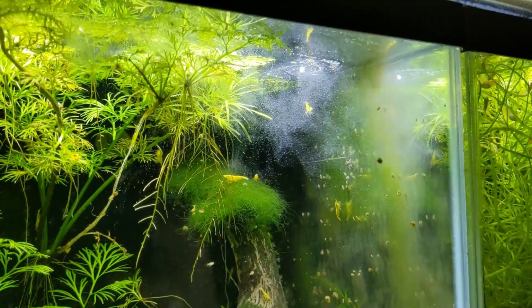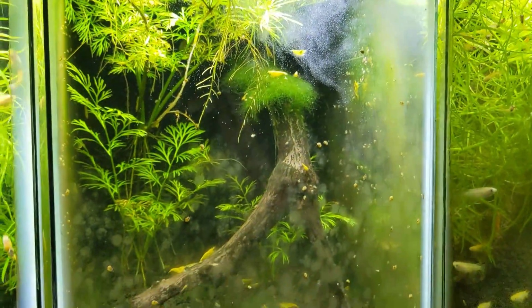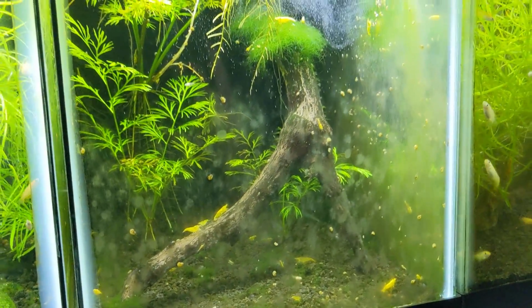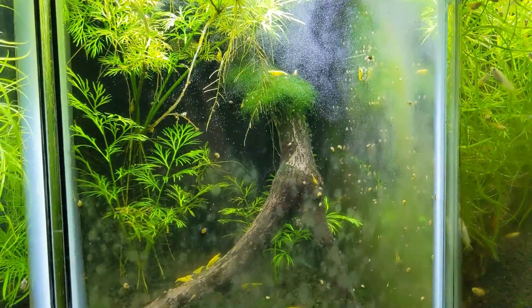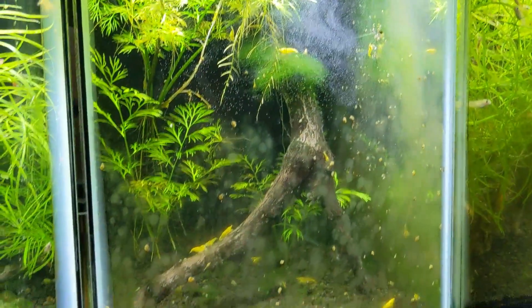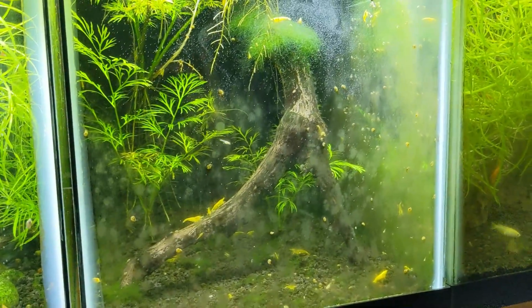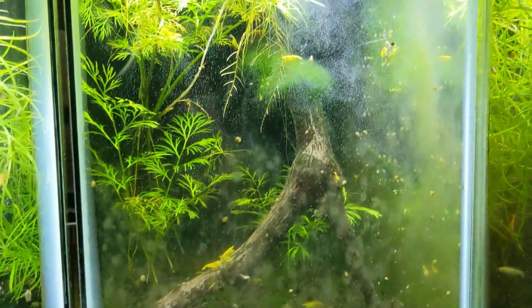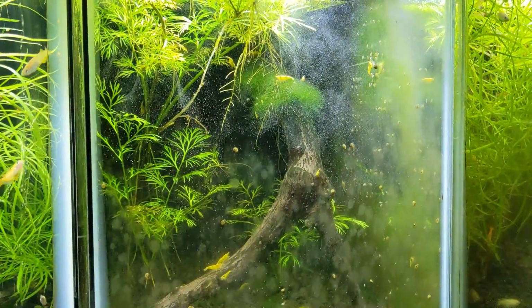The shrimplets will eat it, the adults will eat it, and I've been feeding just that in this tank for the last, I'd say, month, to test and make sure that this food is sufficient for them without any supplementation of anything else. And so far it's good. They've been reproducing in the last month, so they are eating something. It has to be that, so I think that'll work long term with the new tanks.